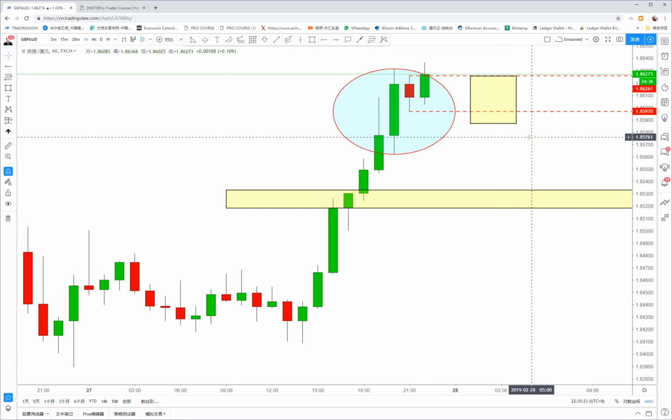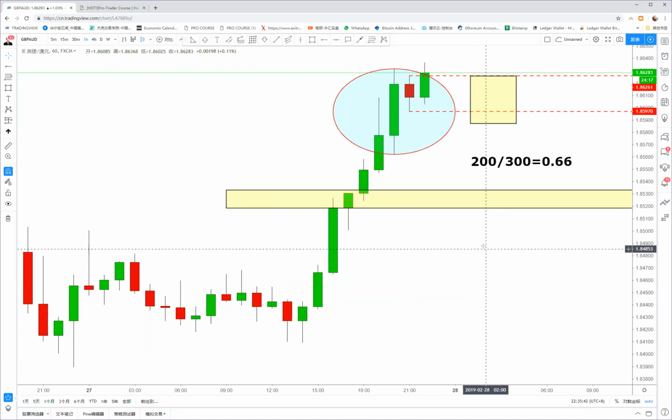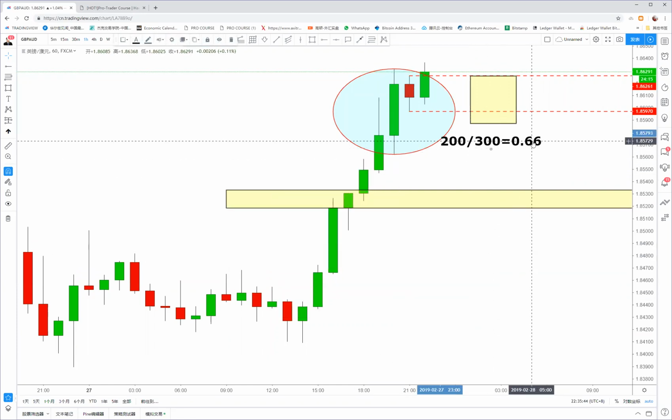Oh no, 30 pips. Sorry, it's actually 200 divided by 300. Okay, 0.66. Sorry, I made a wrong calculation, right? So we can risk 200. The risk distance is 300, so about a 0.66, right? Take a buy 0.66 for every $200 risk.